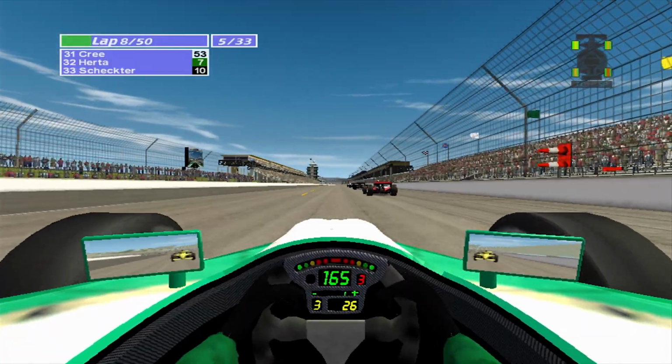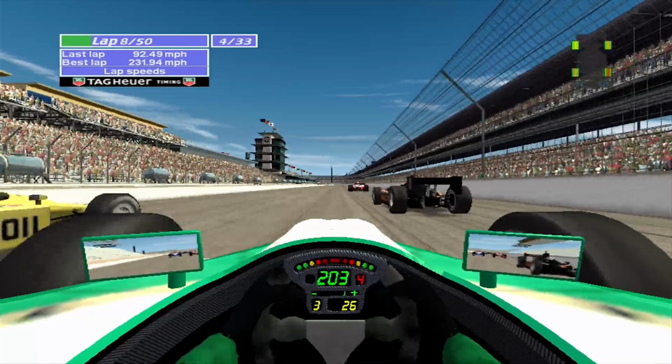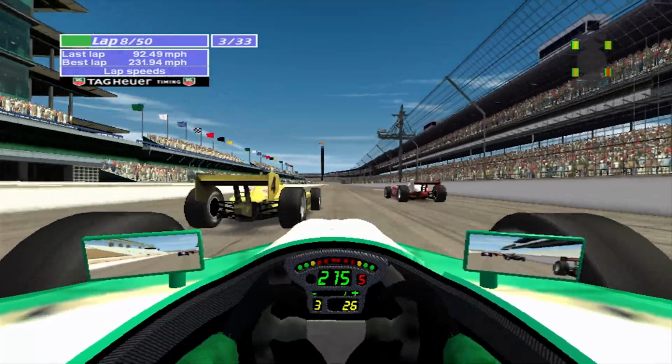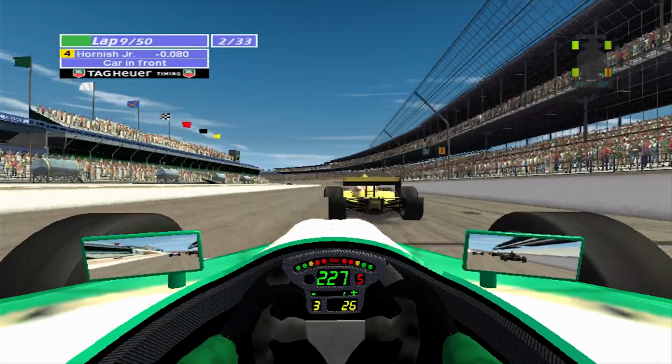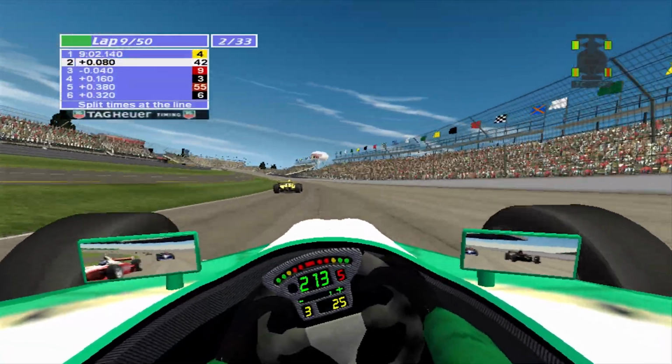Green flag is out, we're good. Go. You are 3/10 of a second ahead of Hornish. Car on your left side, and there goes Hornish. He followed my line. You are now in 4th place. Yeah, he followed suit with jumping the start. Now in 2nd place.